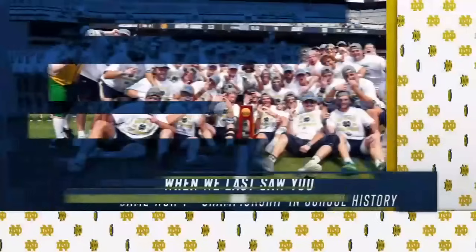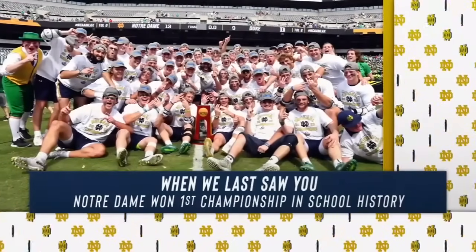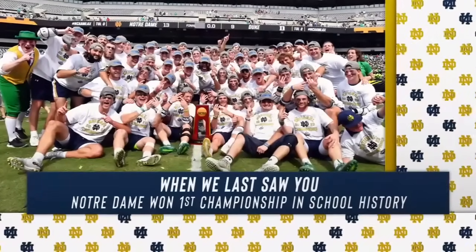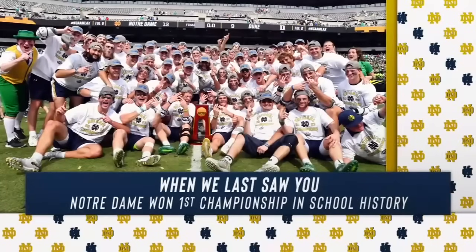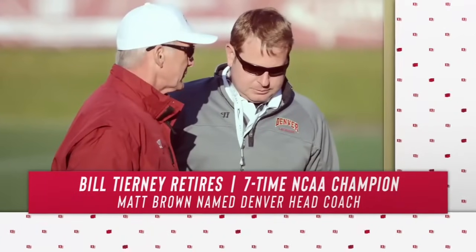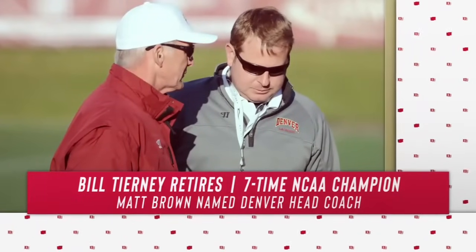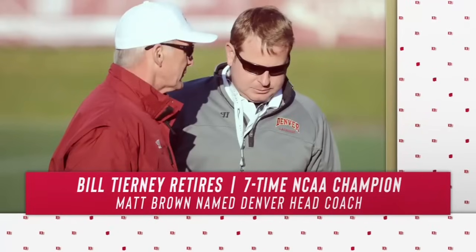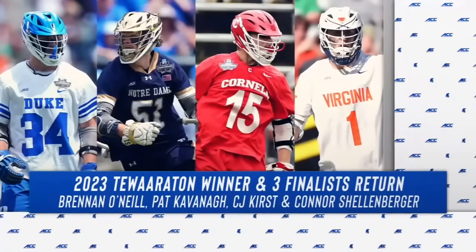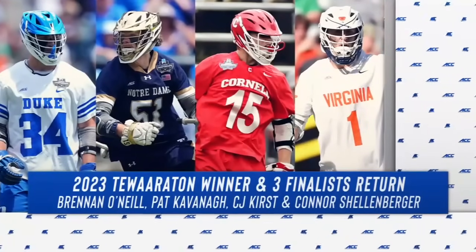Start of the year here in 2024, week 2, week 1 for both of these teams, and it's been an interesting last 9 months. You think back to last Memorial Day. Notre Dame won the title. They've been knocking on the door so many times, and finally Coach Corrigan was able to get that ring. Coach Tierney retired, Matt Brown taking over, got a huge win. You saw it last week at Homewood to open up the season against Hopkins, Q. Impressive debut in Baltimore, and then star power.